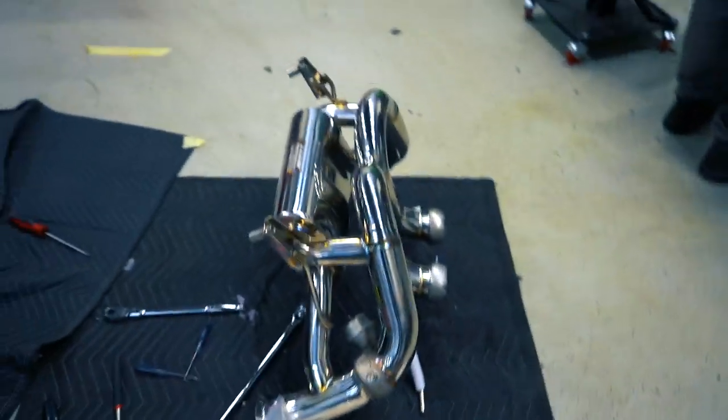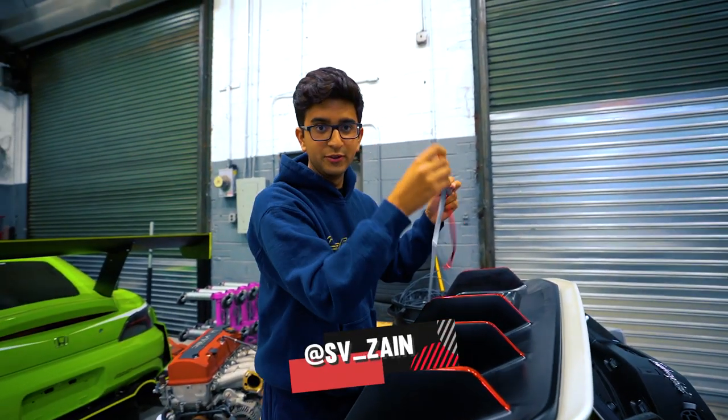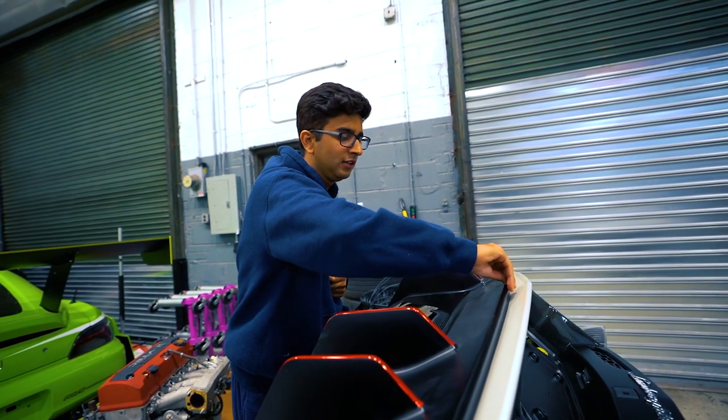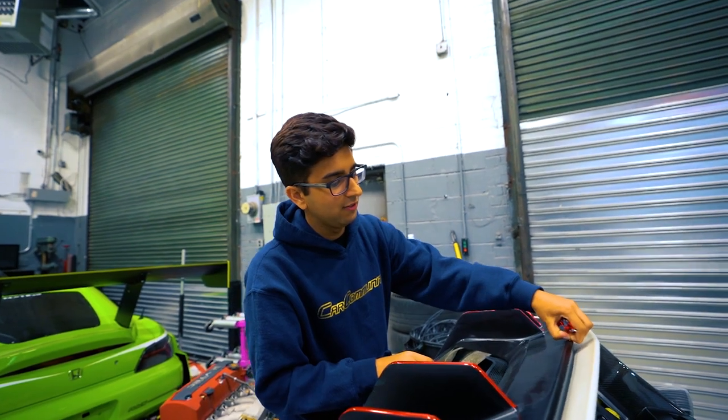And that is the new exhaust for the Aventador. So while they're doing that, changing the pinstripes to white. I think the car looks like a candy cane with these on.